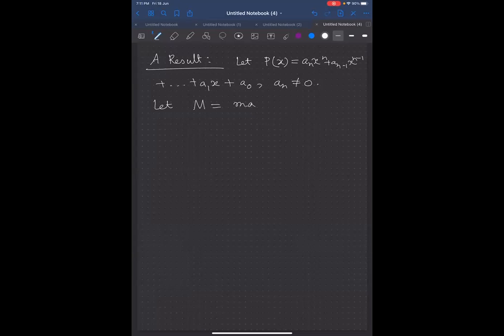I define something: let M equal the maximum of |a_k / a_n| for 0 less than or equal to k less than n. So I'm looking at the maximum of these quantities, a_0 by a_n, a_1 by a_n, all the way up to a_{n-1} by a_n.